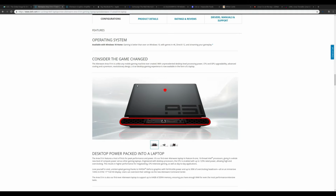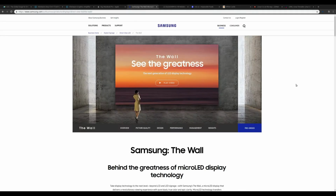So the second thing for modularity comes in your actual monitors, specifically your TVs, and even more than that with Samsung's micro LED technology.